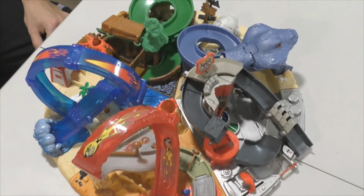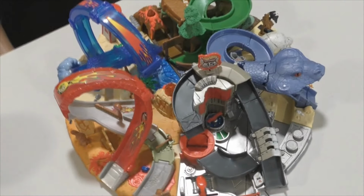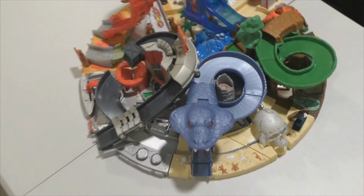There are 5 different play sets, each for each team, and they all connect together into what I call a pizza. This is the Atomics pizza.